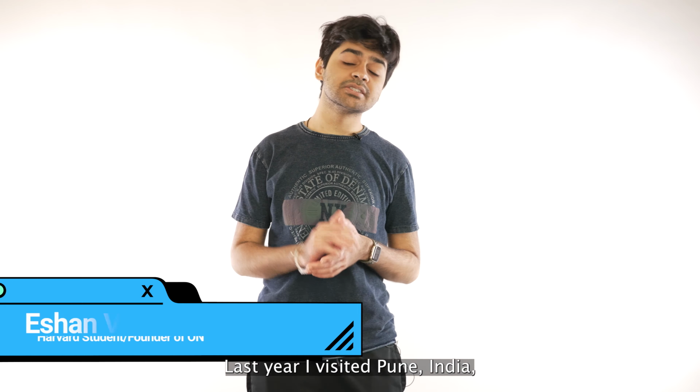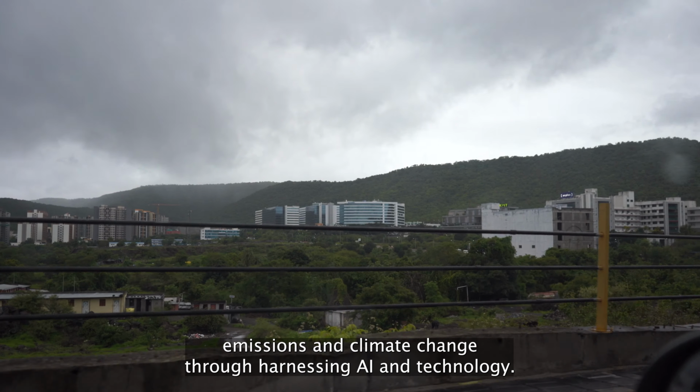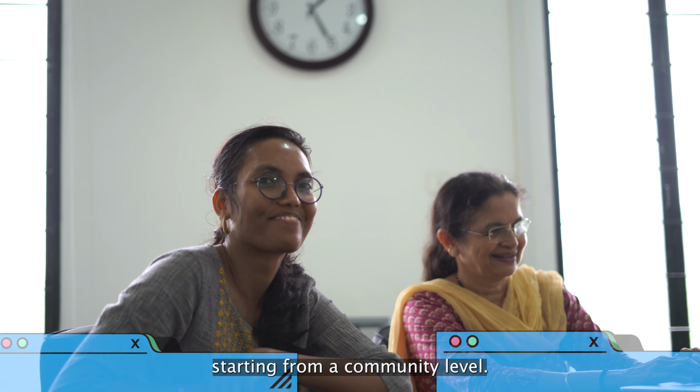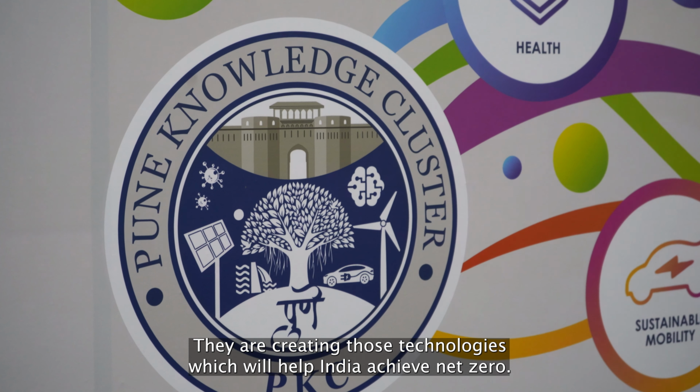Last year, I visited Pune, India to learn a bit about this organization called the Pune Knowledge Cluster. They have been thinking a lot about India's problems with carbon emissions and climate change. Through harnessing AI and technology, they're creating systems to combat climate change starting from a community level. This is Anita Kane and Dr. Disa Savant. They're creating those technologies which will help India achieve net zero.